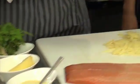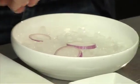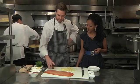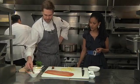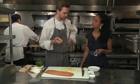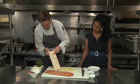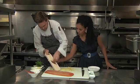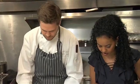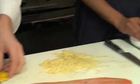In the meantime, we can start with the crudité. I've already sliced down a little bit of red onion. We put the crudité in ice cold water. That'll help it to crisp up. When you have petite, like small carrots and baby veggies, I like to keep the peel on because it has a little bit of texture to it, and it looks really nice as you're slicing it down. Yeah, it does look pretty. You get the colors going on. You've got the yellow and the orange. Put these in the water too? Yes.